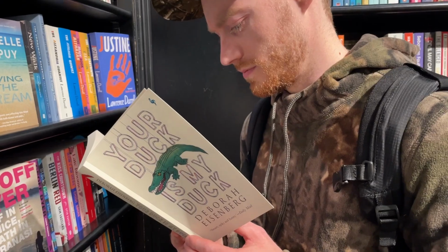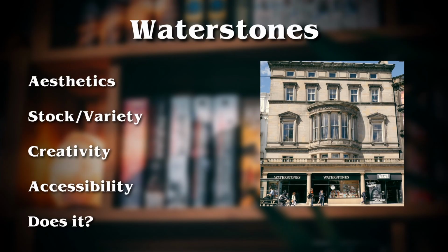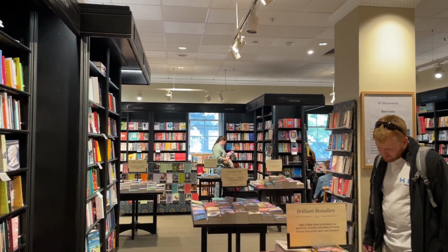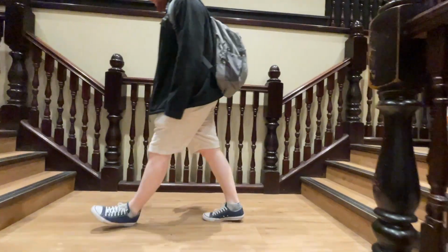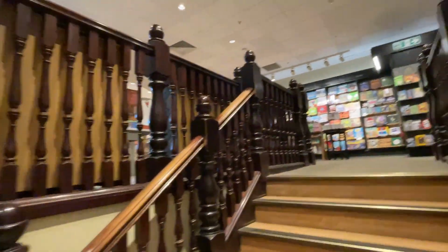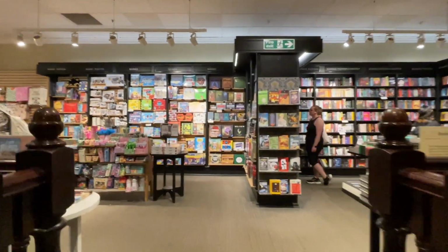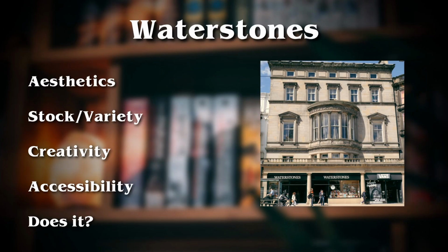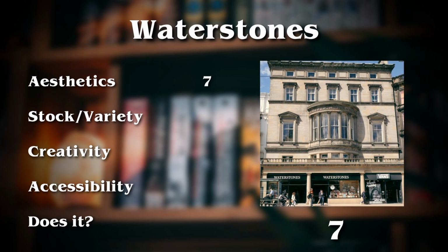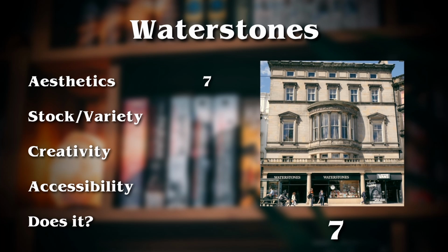But the question is, where does Waterstones fall on this scale? First up, we have aesthetics. Now, from an aesthetic standpoint, Waterstones is a fairly good looking beast. This old stone building, this really nice staircase leading up between the different floors really makes it feel grand. Not to mention the cafe with the castle view. So out of 10, I would give Waterstones a solid 7. It's a good looking bookshop with some interesting elements, but fairly standard.